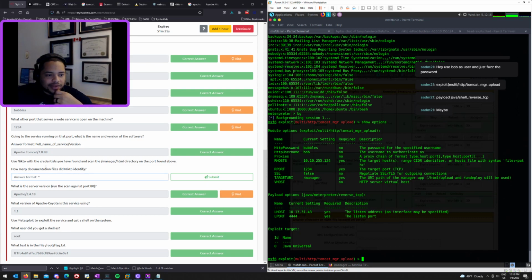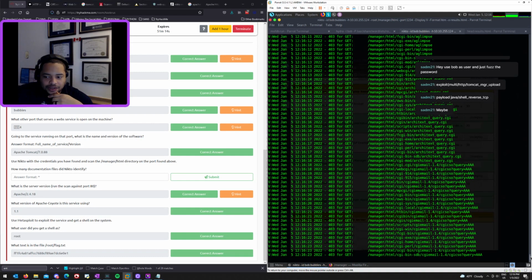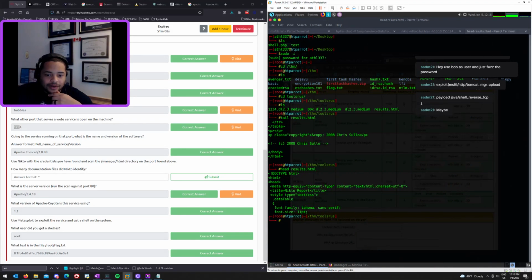And now I just gotta wait for this, documentation files in manager HTML for port 1234. But I guess this goes to show, if you're going to do a Nikto scan, kick that thing off immediately. Because, bro, it's a long, long wait.